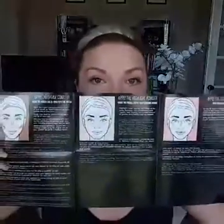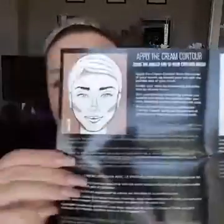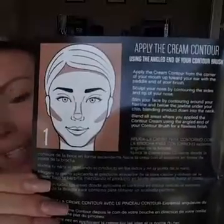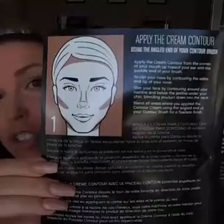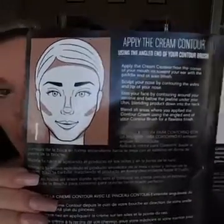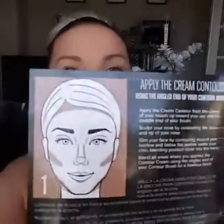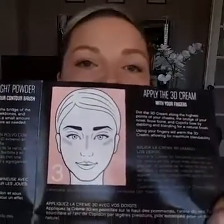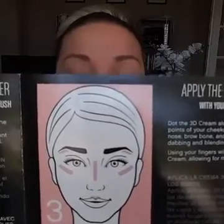Okay, so I'm going to go through the actual product itself. But before that, when you order this product, you are going to get this diagram and this actual instruction sheet. As you can see here, it's going to show you and tell you exactly where to place the product and what side of the brush to use. Here's step number 1. Here is step number 2 for highlight. Contour, highlight, and then you're gonna have the 3D cream, okay? And that gives that iridescent glow and makes your cheekbones and highlight areas pop.